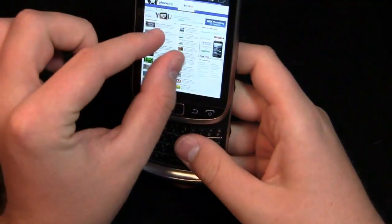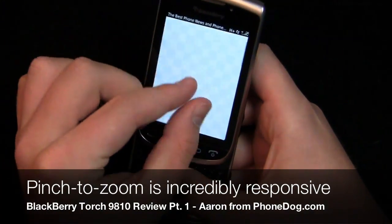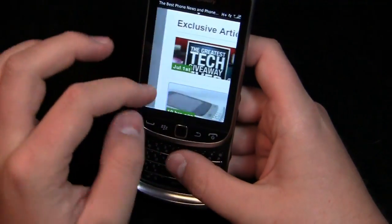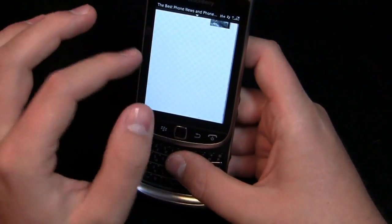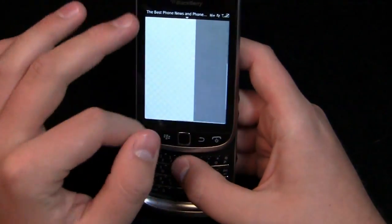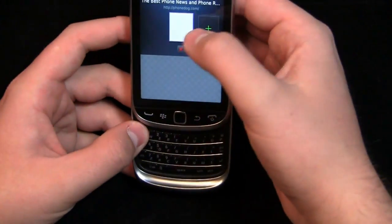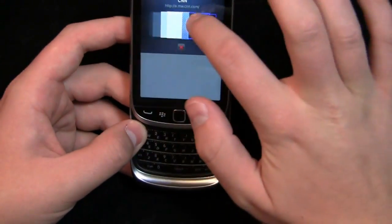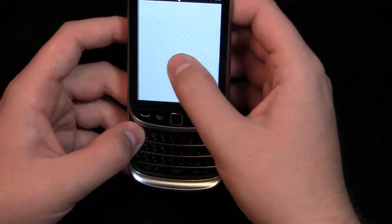Huge improvements here, and you can see the pinch to zoom capabilities here, and you still get some checkerboarding, but you can see how much faster it is. I can go over here and view these pictures quickly. I can zoom back out, and yeah, you're getting some checkerboarding, like I said, but still huge improvements on the speed front. Much easier to open up a second window. I can go up there to the top, open up a second window, bring up CNN, for example, and then flip right back to PhoneDog.